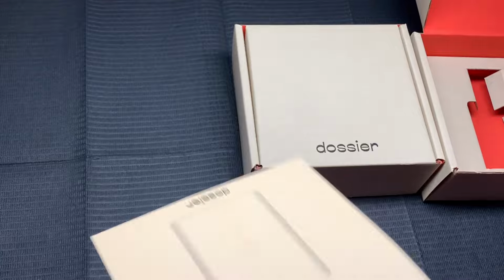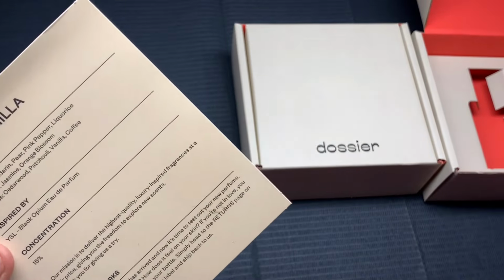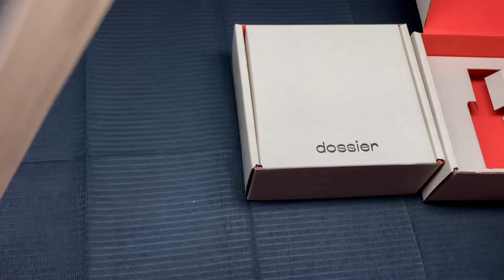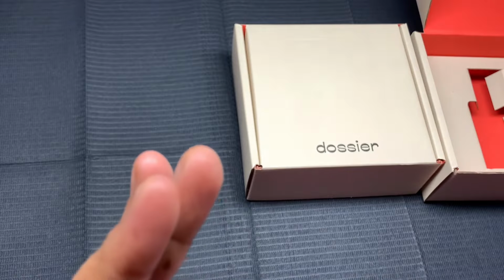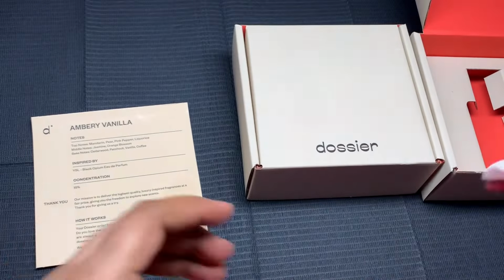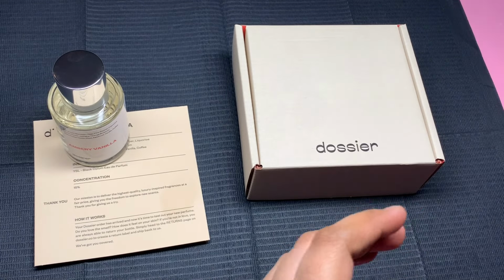But okay, so here I went ahead and sprayed it a little bit on the little card. And I just wanted to see if it smelled like the Black Opium. And you guys, it does. It really does. I was surprised at how close the fragrance is. It's very, very similar. Very, very close, you guys. Maybe like 99.9%. It's very, very close.